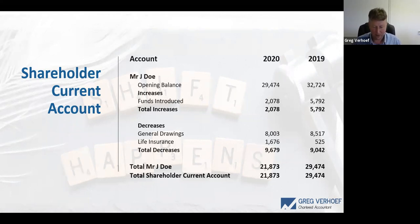Right, so I've got an example here of a current account. And we see here we've got our opening balance of 32,000 in the 2019 year. They put in some funds, 5,792. They took out some money, some drawings, and the company's also paying the life insurance for the shareholder. And that then leaves a closing balance of 29,474. And that becomes the opening balance in the 2020 year. And again, we've got some money going in, 2,078, some drawings and life insurance. And at the end of 2020, the shareholder is now only owed $21,000.